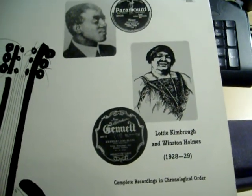And this is a somewhat weird but very appealing issue, IAJRC, which of course stands for International Association of Jazz Record Collectors. This record is called Memphis Kick Up, with Slim Lamar, Mark Britt, Blue Steel. And then finally an LP with Lottie Kimbrough and Winston Holmes, 1928 to 1929.